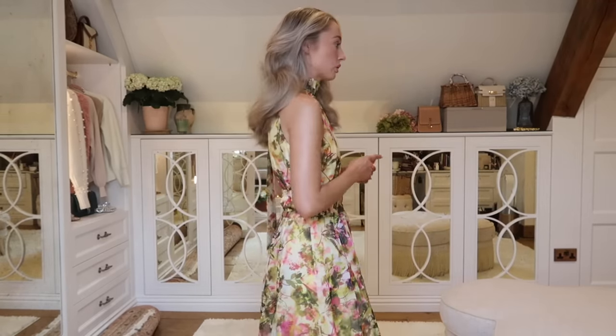So with that in mind, I'm going to show you a few different outfit options. 1, 2, 3, 4 different options. You guys have seen these all before. I've not got anything new. I've got plenty of lovely bits to choose from in my own wardrobe.